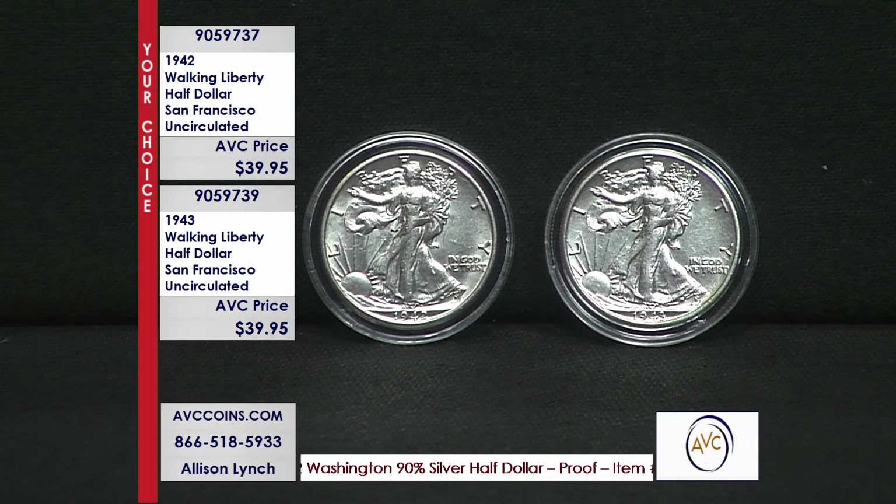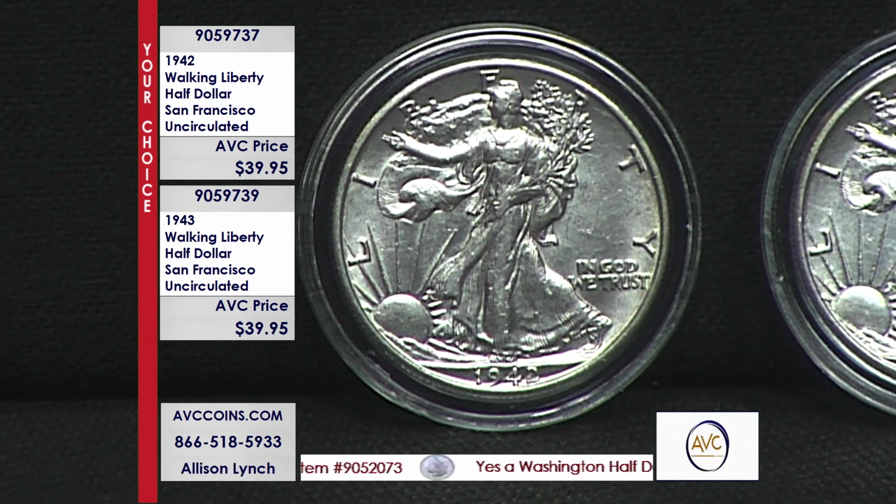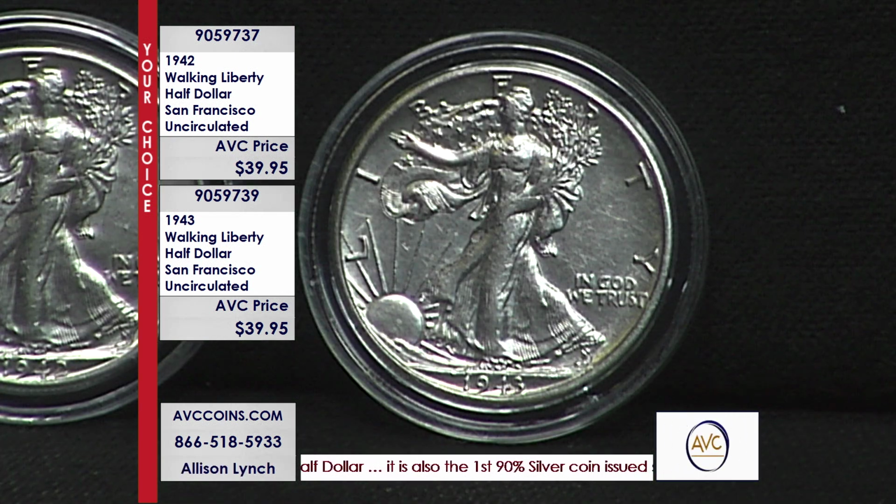Look how beautiful each one of these are. The most beautiful design in United States history for coinage. So popular that they used it for the American Eagle program. But look at the price, $39.95 each. Uncirculated.